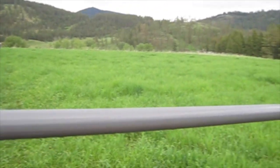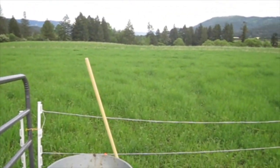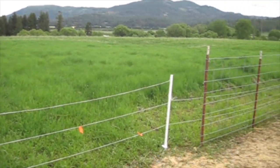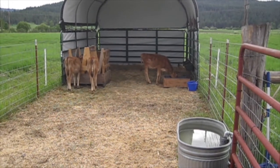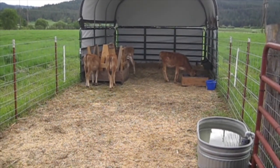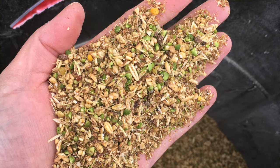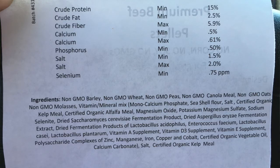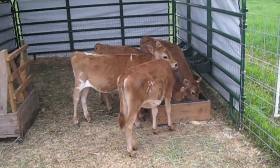Our grass is continuing to grow nicely. However, we shouldn't have left them out on grass as soon as we did. It was too much for their tender tummies. Thankfully, talking with others, we adjusted their ration and they are doing much better. We decided to supplement with a local non-corn, non-soy, non-GMO coarse ground grain mix that has probiotics and things in it to help with their tummies and developing their rumen.